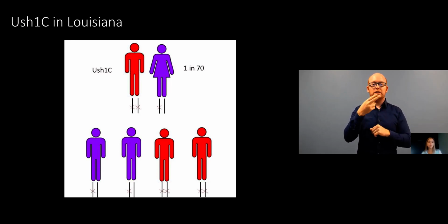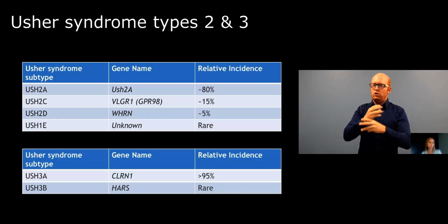The USH2A gene is the most common gene associated with Usher syndrome type 2. And because Usher syndrome type 2 is more common than type 1 or type 3, this gene is the most common Usher syndrome gene overall. Usher syndrome type 3 is very rare outside of Finnish and Ashkenazi Jewish populations.